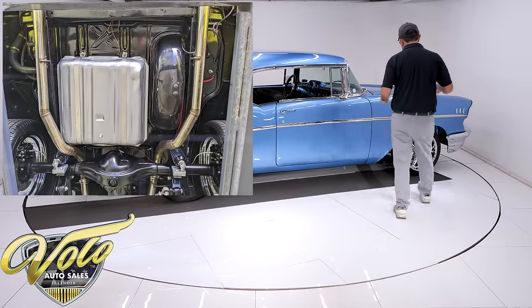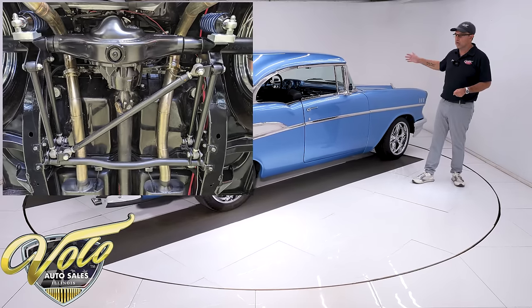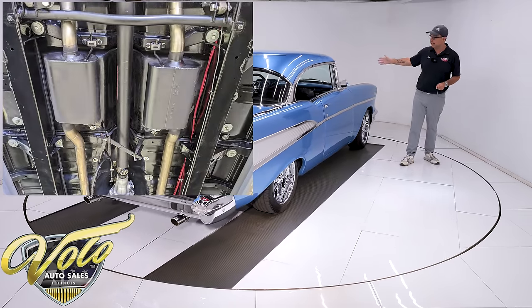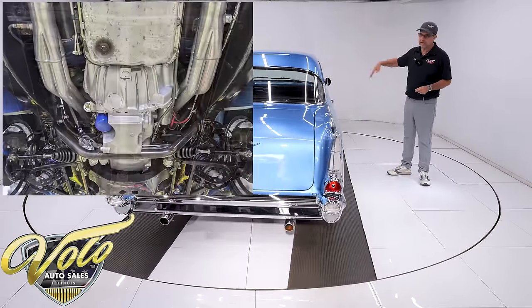Looks like some nice stuff. Coil over, gas adjustable shocks, big fat sway bar. Of course, all the steering components, bushings, ball joints, that's all new. It has a rack and pinion. Steering was added with a nice tubular support bar. So everything up under the front end is all new and custom.